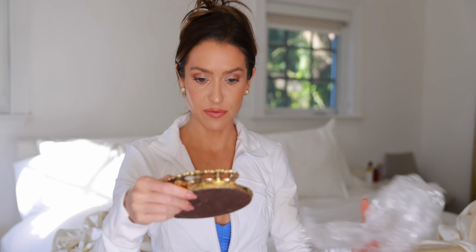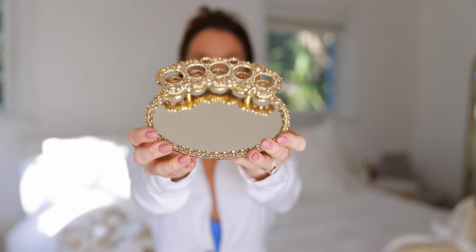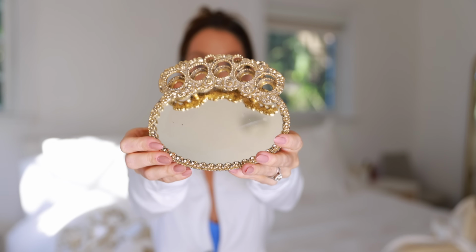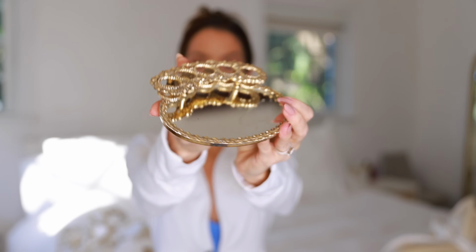This is not holiday related, but something really cute that I found on eBay, and I did already open this up just so I could check my order, but I thought this was really beautiful. It's a vintage vanity lipstick tray. I thought that was so cute. It's a little dusty, probably needs to be cleaned. There's some paint chips, but it just adds to the character of the piece.